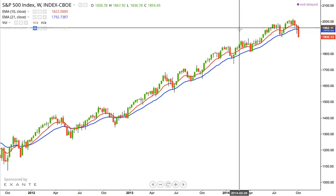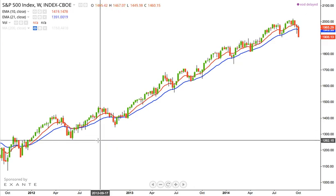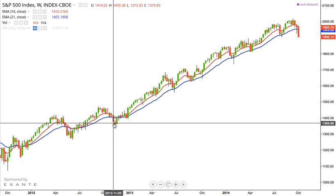Right now, the market is telling us that we should be a little bit nervous because it hasn't done this in over a year and a half, almost 2 years pretty much. So we've got to be extra careful if we're going long. And if we're going short, we don't want to get caught in an oversold bounce.